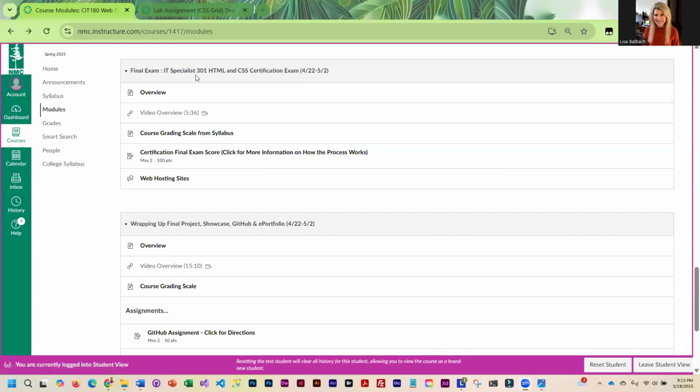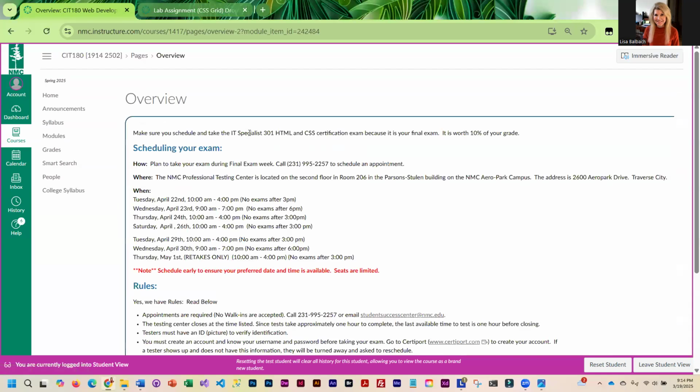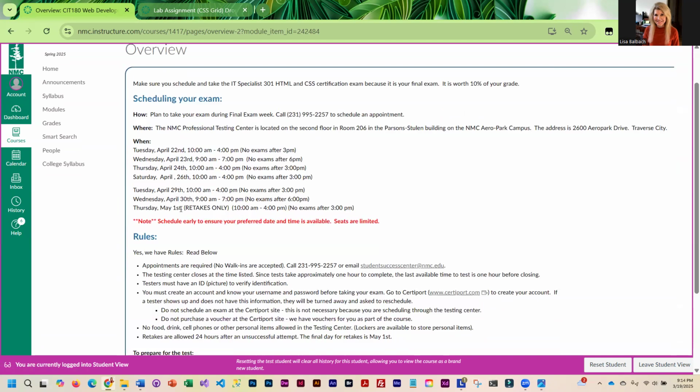So hopefully by now you guys know that our final exam is the IT Specialist 301 HTML and CSS certification exam. These are the dates that you can take the test. And I believe the last day to take the test is May 1st, and that is a day for retakes only. Okay, so if you click on this overview, you can see information on the dates and times.